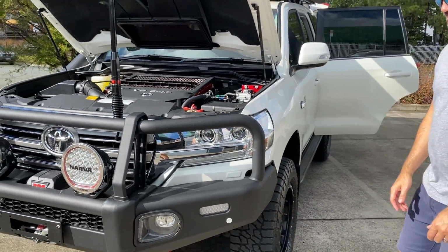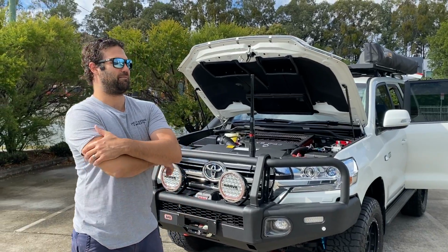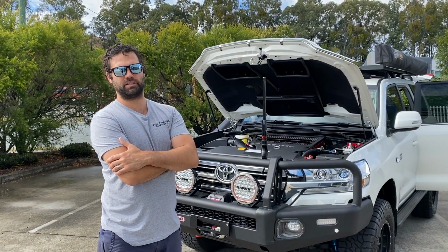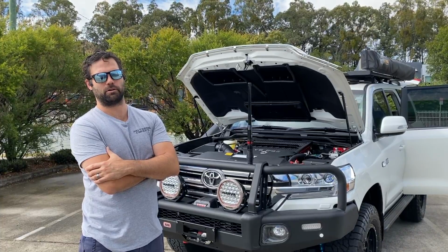There you go, guys. There's more to it, but that's really all you need to see. It's a federal approval. This car can be at 4.2 tonne and tow 3.5 tonne anywhere in Australia.